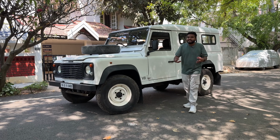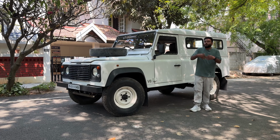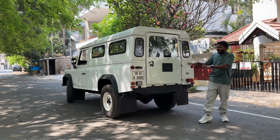You must have seen a lot of Defender 110s with 5 doors, but this was a limited edition. That's why this came in 3 doors. This had a seating capacity of 2, 3 or 11 seaters, and trust me, this is rarer than a diamond today. So this was a nice boxy classy design here.